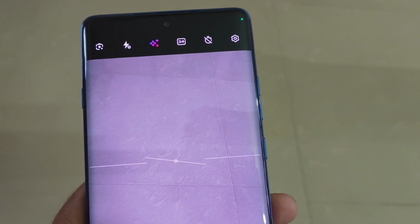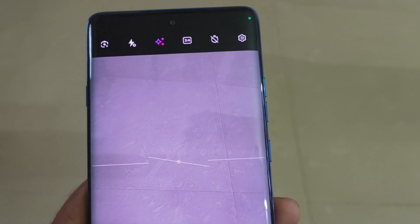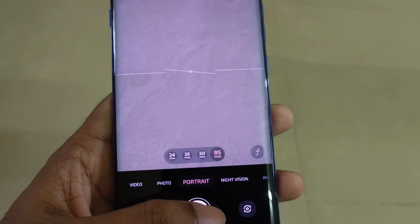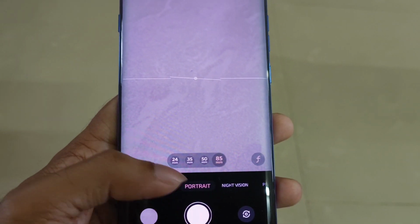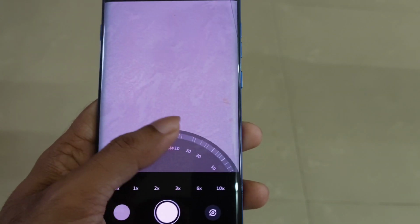Honestly, I'm really impressed with the image quality. I mostly use the telephoto lens to take portrait shots, and in good lighting, the 3x portrait shots come out really well. You can zoom up to 50x using the telephoto lens, but I will recommend staying with 30x for better clarity. Beyond that, the image quality drops noticeably.